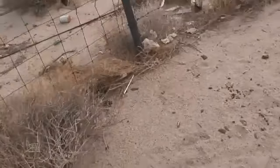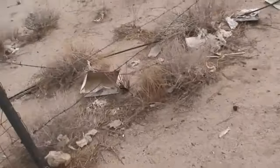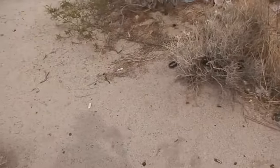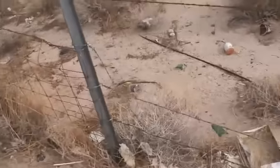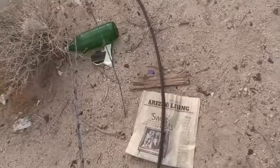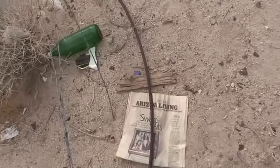Pieces of broken bottle. There's just so much trash here, it's not even funny. But as I was saying, the state could probably help out on a lot of this if they would just put out some sort of a trash bin, but then obviously they'd be responsible for removing it too. What does that say? It says Simple Arizona Living. So that looks like some sort of a newspaper or something that someone has just tossed out.